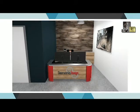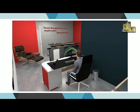Now here's a render of the designer space. The designer space is tucked away in that back corner. It's closed off, but still provides plenty of room for the designer to work with. So it's closed off, it's its own space, but still provides room for the designer to leave and move around in the space if they want. And then here's a back view. Again, you can see that open feeling behind the desk.